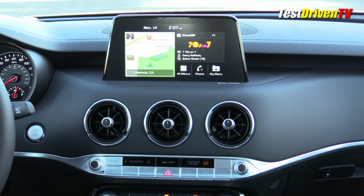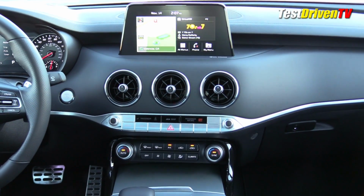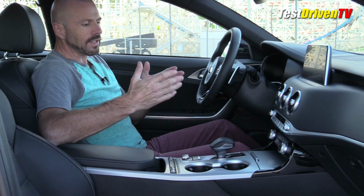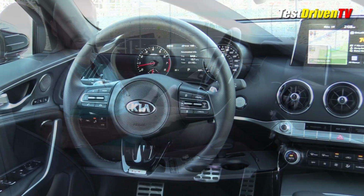Nice, genuine materials. Here we've got genuine aluminum trim on the dash, down here on the center console, and that is metal when you rub it. It's probably going to be something that might show wear sometime down the road. We'll have to wait and see, but it's a very simple design that says Kia, yet it is unique to the rest of the line.